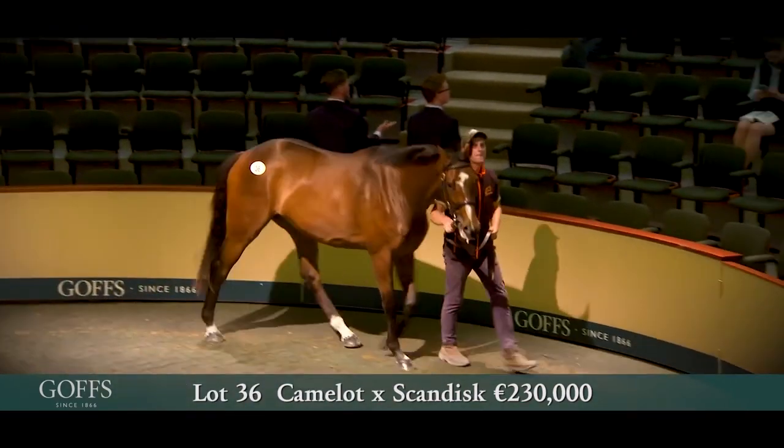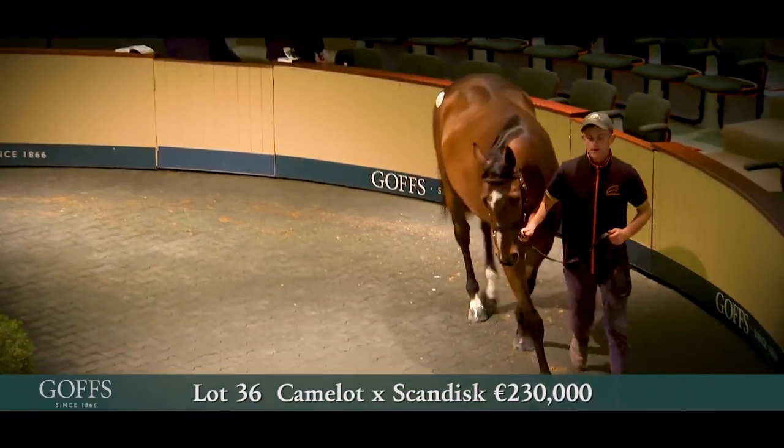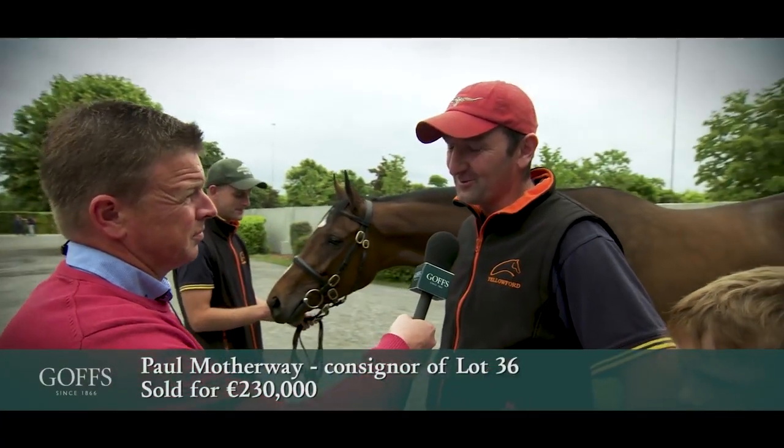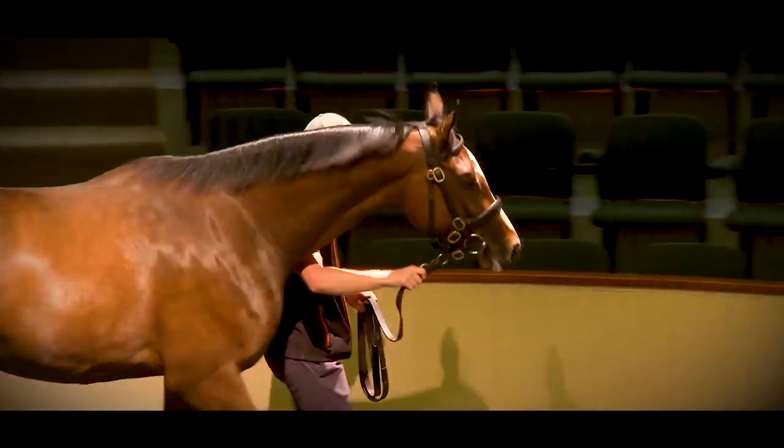Great result for the farm now. He was a lovely horse, and he showed well every time, and it's a great price. We're delighted. We were kind of hoping he might make half of it. We were hopeful as everyone was interested, and we had a lot of people coming back a second time to look at him, but we'd never thought he'd make that kind of money.